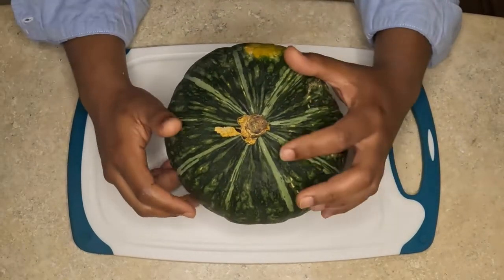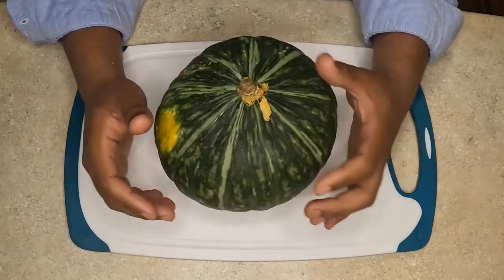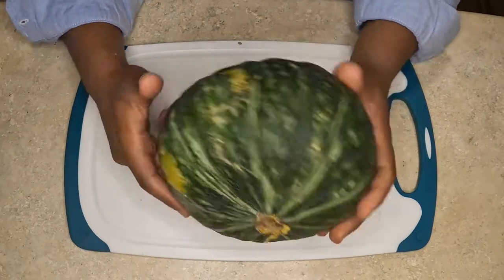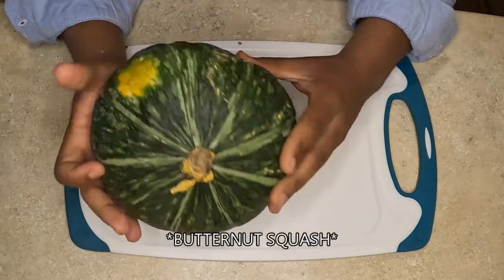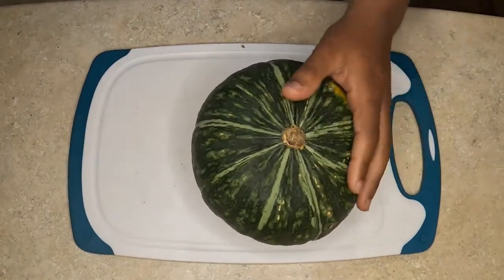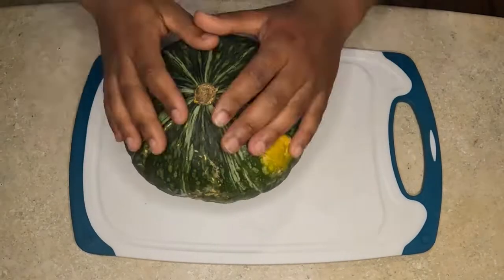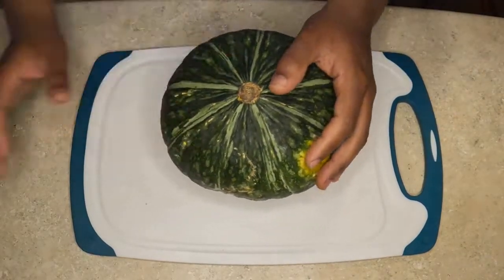The recipe calls for an acorn or a Calabasas squash, and when I went to the market, they didn't have that. I don't remember what the name of the squash is. If you recognize what this is, let me know down in the comments below. Look for acorn or Calabasas squash, and if you can't get that, then just type in best substitute, and this is what will pop up.